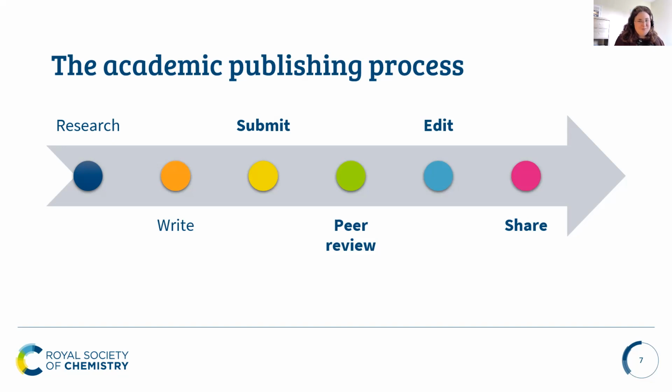An editor, like me, will assess these reports and then decide whether the work could be accepted for publication, perhaps after revisions with the authors, so maybe they have some more experiments to do or some changes to make. Once accepted, the article will then go through various processes, including language editing and formatting and things like that. Finally, once it's been published, the article can be read by people around the world.